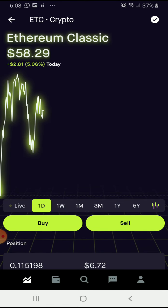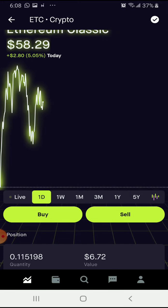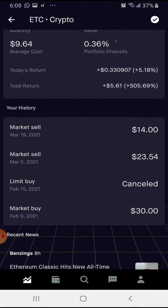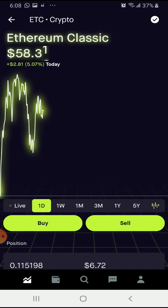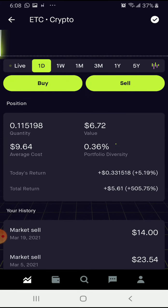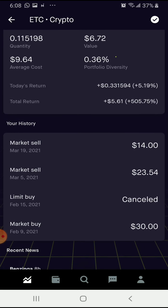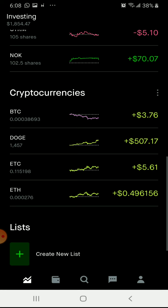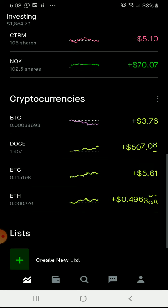And then this one, the Ethereum Classic. I had a lot of this one. I got it when it was $9 and I actually sold it. But yeah, you see, it's like 505%. So I only had $1. So imagine if I had left all my money in the thing and just let it stay. Maybe I would have like $500 or something.